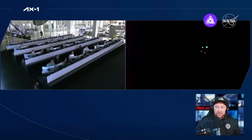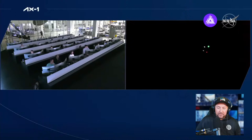Everything's building up and we're just waiting for this AX-1 next burn to happen. We're coming up on 4 minutes past the undocking time of the SpaceX Dragon Endeavour and the AX-1 crew. Undocking was just 4 minutes ago. We're expecting that next depart burn in a little more than a minute, a minute and a half.